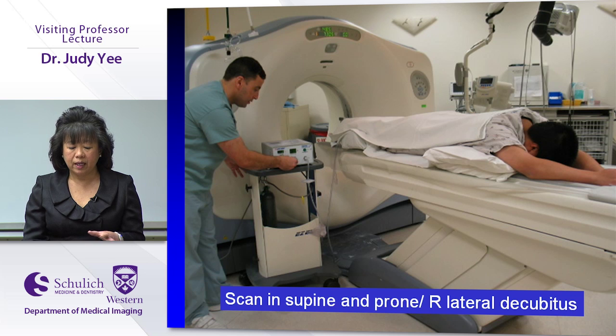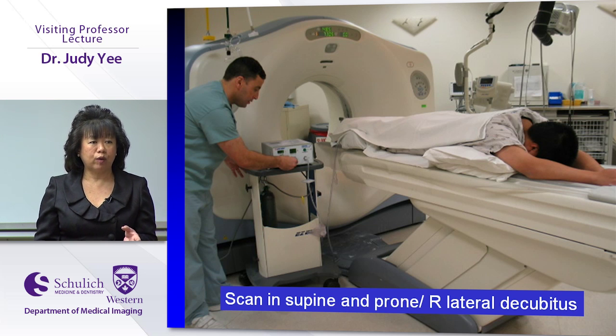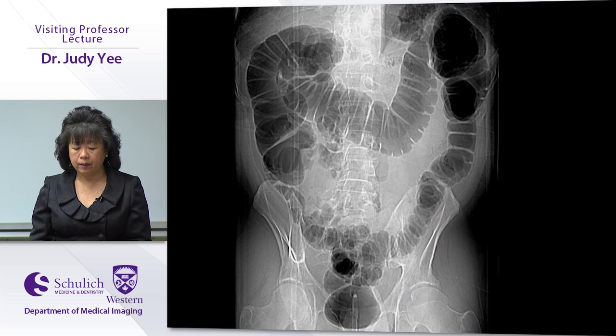Our typical approach is to scan in supine and prone, unless we have a very high BMI, large patient, in which case we recommend scanning the patient in right and left lateral decubitus views. In the prone position, you'll notice that we prop the chest up with pillows and put a wedge underneath the thighs to lift the trunk off of the CT scanner table, so that it allows easier retrograde progression of the CO2 into the right colon. And obviously the arms are above the head.